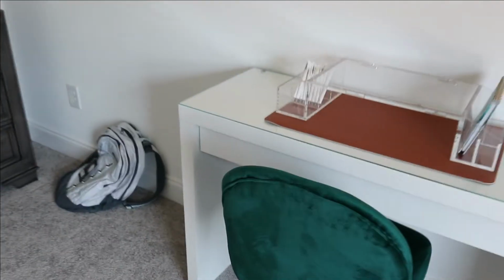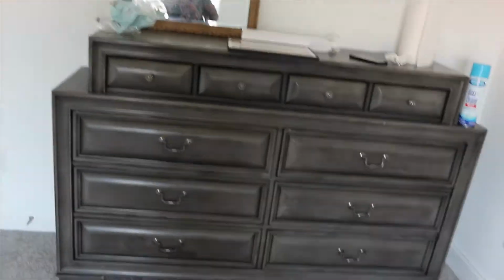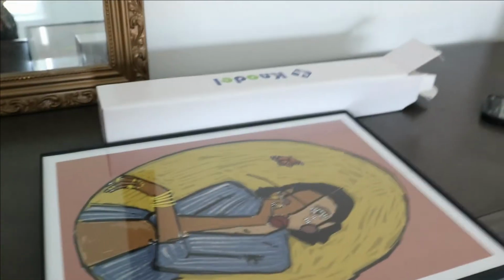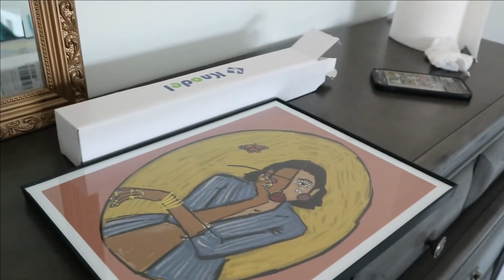Now, what I really want, I'll talk to y'all from here. What I really want is to put, I think I want to put this mirror up, and my art from Christina. A lot of you all may know her, Christina Martinez. Put her up on the wall just as a cute little backdrop.